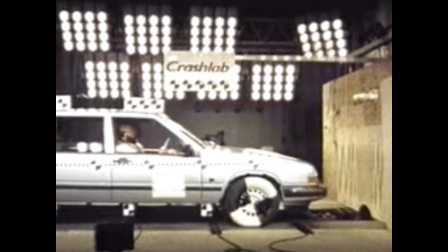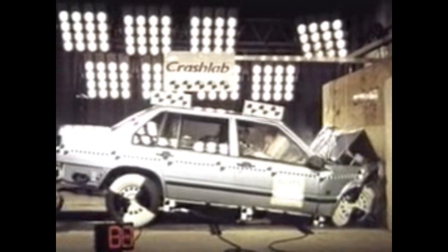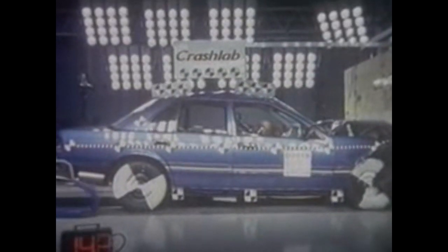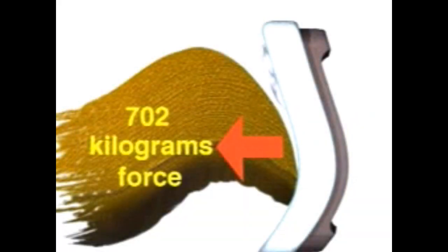Modern cars are designed so that the occupant capsule stays intact while the body of the car crumples. This crumpling increases the stopping distance, which reduces the forces on the occupants. Now we'll compare average force and stopping distance represented by the crush in different vehicles. Over a series of new car assessment tests, the overall crush on the vehicle was measured. The average crush for large cars was found to be 0.57 of a metre. The average stopping force on the sandbag is 702 kilograms force.